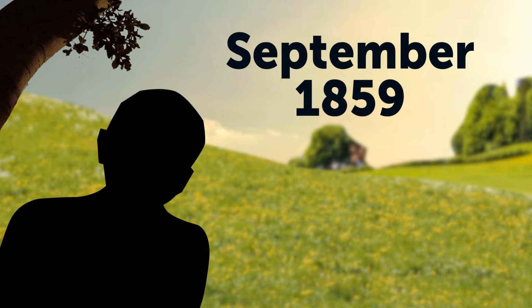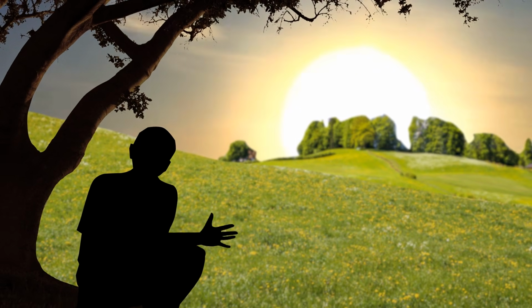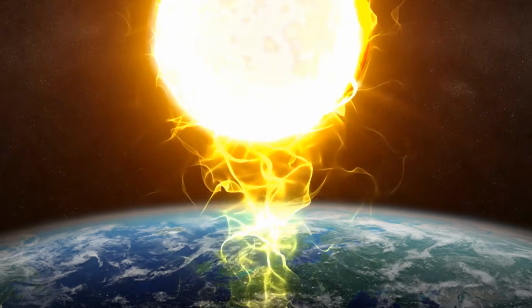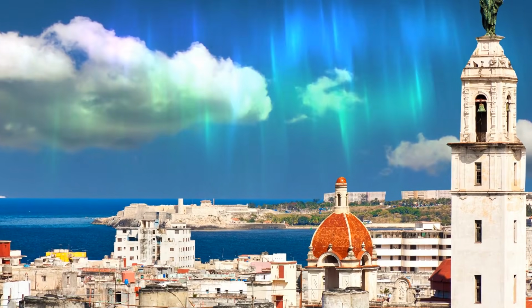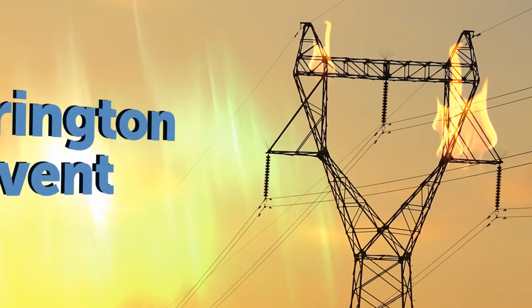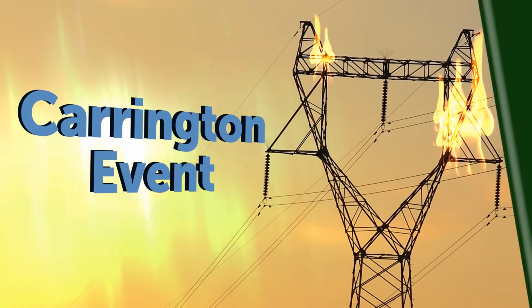In September of 1859, astronomer Richard Carrington was looking at the sun and suddenly saw a bright flare on its surface. He made a note of it in his records, but only realized how important it was a couple of days later. The energy from that flare reached Earth and struck it directly, causing northern lights to appear above Cuba and burning telegraph lines all around the world. This was dubbed the Carrington event, and it was a solar storm.